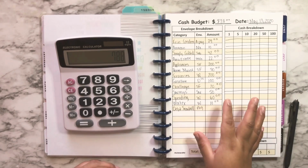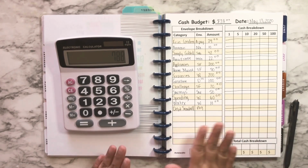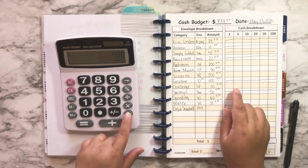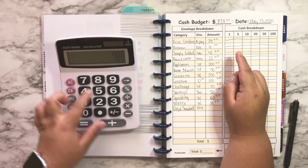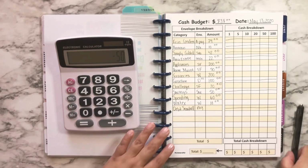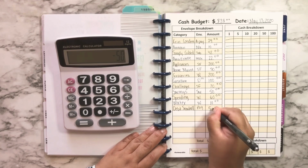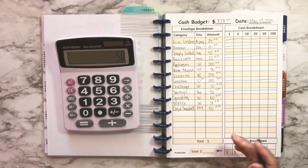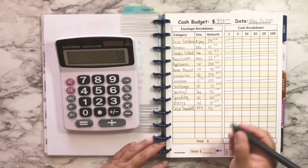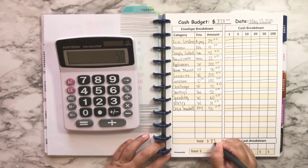I'm hoping I did that math correctly. That's why I went really slow, so I'm not going to do it again. I'm going to trust that I did it correctly. And then I'm going to subtract minus 838 equals, yes, perfect, $50. So those $50 will go to this right here. So that means that all of this should equal $838.